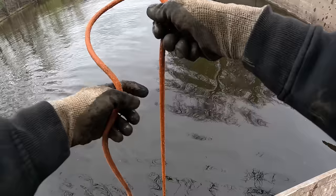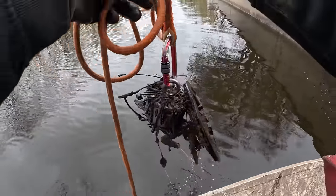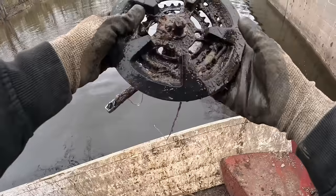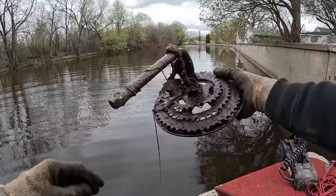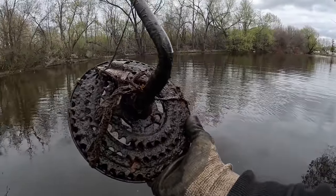I got something. I just plucked something up out of the mud, you guys. Oh, what is that? Oh no, wait a minute. You guys, I didn't know what was going on there. At first I thought that was like a black painted hubcap off a car or something, but you can definitely tell that sucker is off of a bike. I wonder if the bike is still down there.